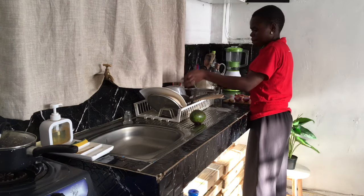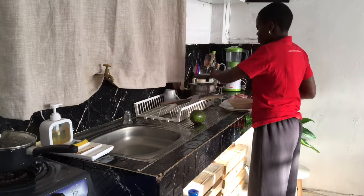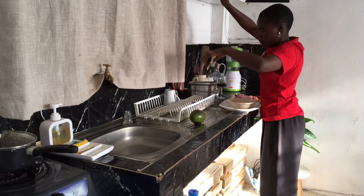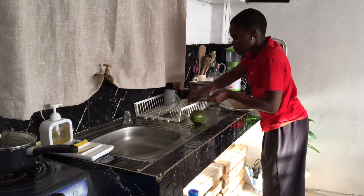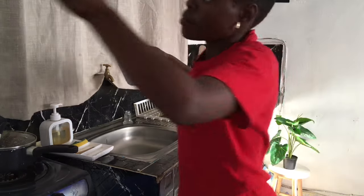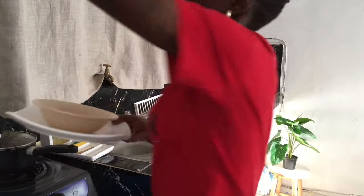After I have relaxed, actually let me not say it's 30 minutes to 1 hour. Sometimes I sit there for like 2 hours when I am on my phone. But anyway, I now start preparing dinner. On this day I was making chicken pilau. I was craving chicken, but I didn't want fried chicken, I didn't want chicken stew. So I figured out that I can make a chicken pilau.